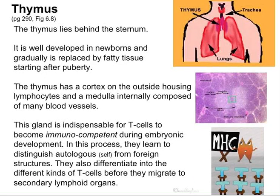The thymus lies behind the sternum. It is well developed in newborns and then gradually is replaced by fatty tissues starting after puberty. Although we have had a cadaver that seems to have thymus tissue in its chest still, even though that person was old. So it's right behind the sternum.